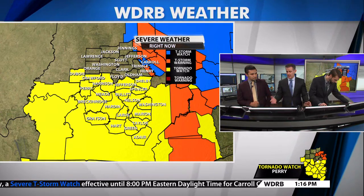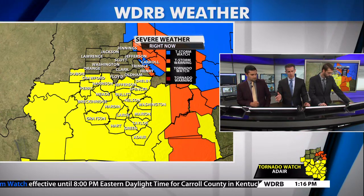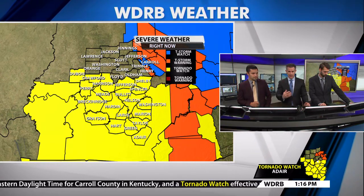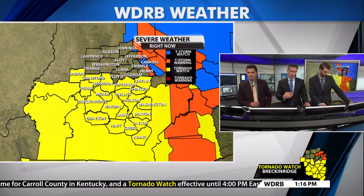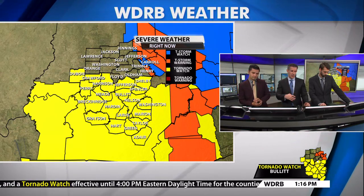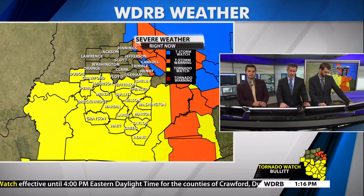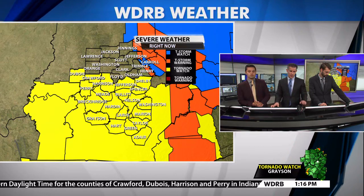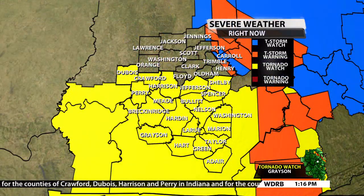Yeah, and what I would say is going to happen here is this watch at some point is probably going to be trimmed because it's quite clear the secondary portion is going to go south and Louisville won't get it. And then likely what I think will happen, because this is only through 4, we would get another watch that's issued for the overnight. The amazing thing about this is the wind energy is far more favorable for severe weather and tornadoes tonight. However, you don't have the same amount of fuel out there.